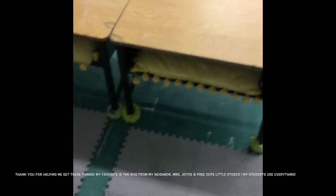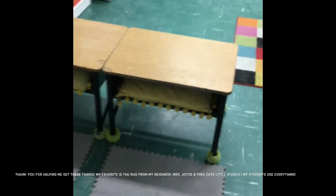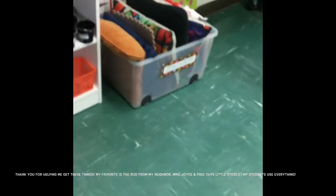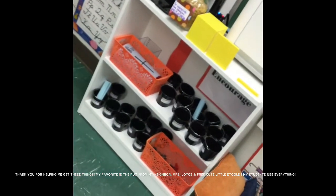Inside of the desk, there's a pillow for the student to pull out and sit down if they want to sit down low. These pillows actually were in very good condition. I got them from the Facebook Marketplace for free. So thank you to all my Facebook Marketplace people who gave me things for free. My students use them every single day, and I really appreciate you for contributing to my classroom. This is a bookshelf. I got that bookshelf from the Facebook Marketplace, and it's holding our buckets.